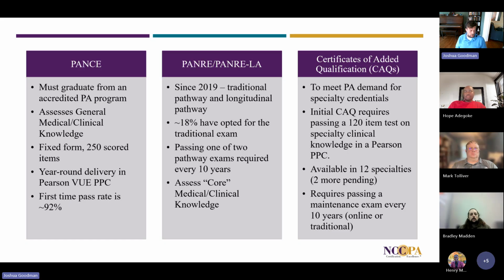For many years, until just recently, the PANCE and PANRE blueprints were the same blueprint. Our expectations graduating from your program to recertification were exactly the same. As we re-examined recertification, we asked the question, does that make sense? Does it make sense to test someone that's been practicing for 30 years on exactly the same thing we would test a new grad on? Is that the relevant domain? The answer we came up with was no, but we do need to maintain this core fundamental knowledge that is limited in scope, but broad in scope. I'll talk a little bit about that in the slide.